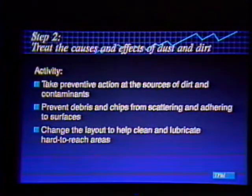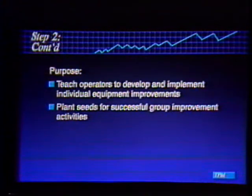In the second step, operators learn to control the sources of dirt and other contaminants. They develop techniques to prevent dirt from scattering and sticking to surfaces, and adjust the layout to help clean and lubricate hard-to-reach areas. During this step, operators also learn how to implement equipment improvements and develop ideas for their own small group activities.